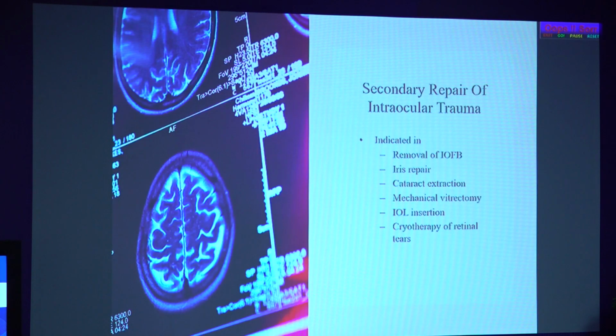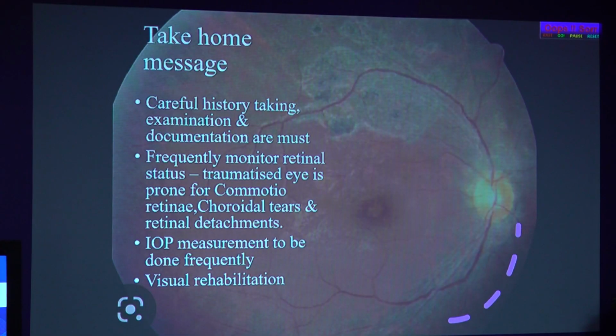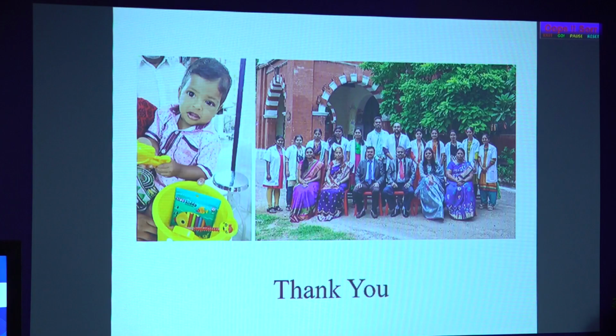Secondary repair of intraocular trauma, I think, was touched upon by Dr. Deepak. So cataract extraction, definitely at some point you have to do it. So you have to plan whether you want to do it early or later, and you have to assess the posterior segment and do UBM properly before doing it. Posterior segment evaluation also has to be done, because these eyes are prone to commotio retinae, choroidal tears, and RDs, and intraocular pressure also has to be checked frequently.